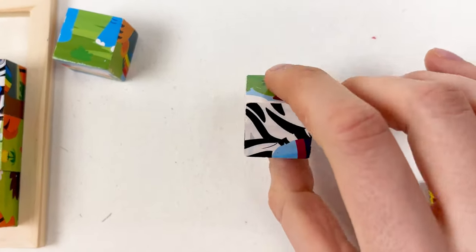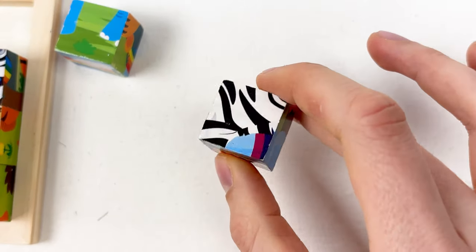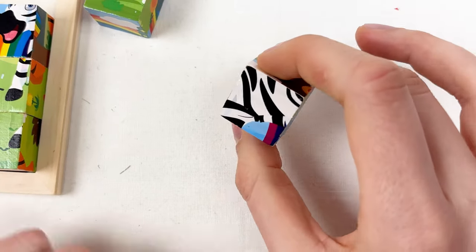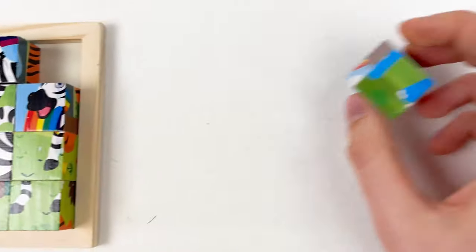Let's rotate. Can we find the zebra? Can we see it? It is. Can you see the zebra? It is here. Yes, correct. Nice. And then the next one.